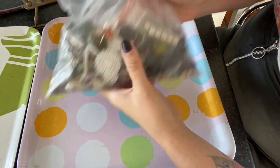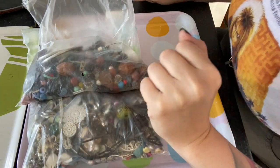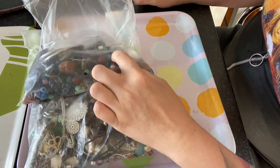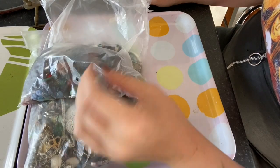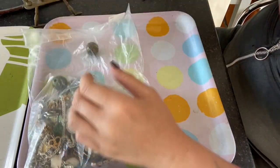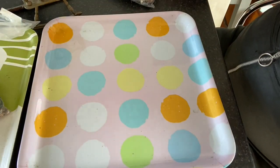So I bought two bags today. Two bags of probably all broken jewelry because it looks like, see, lots of loose beads and things. And I spent $5.99 each on them, which is far too much. Far too much. But you just never know.